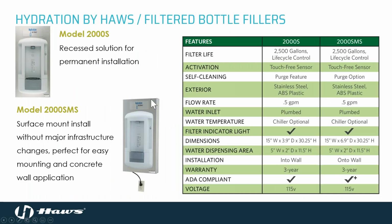Another bottle filler option that we have that's touchless is our Hydration by Haws series. We have two models. One is recessed in the wall and one is surface mounted, just kind of depending on the wall that it might be installed on. It's a very aesthetically pleasing bottle filler. Of course, it's sensor operated.